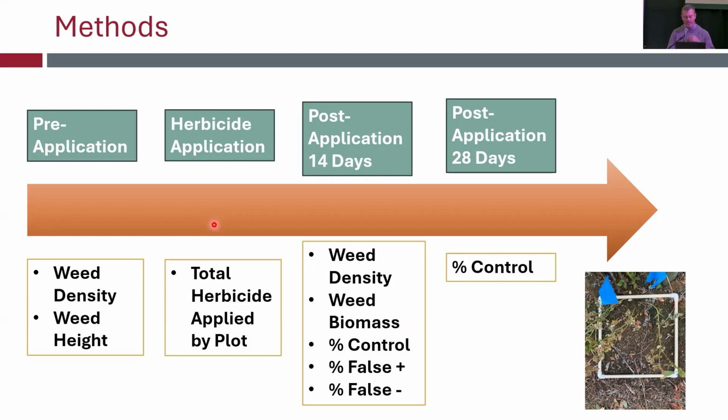And then at 14 days after that, we recounted those same quadrants and weed biomass was taken, and then a couple visual assessments were done. And then an additional visual assessment occurred about 2 weeks after that. This is our way of tracking that change in that population in time.